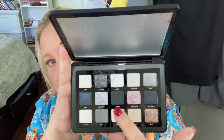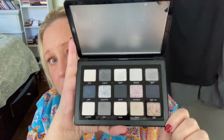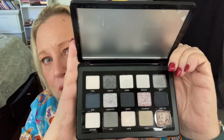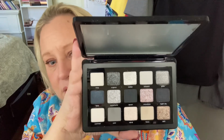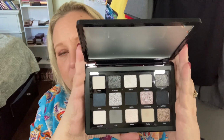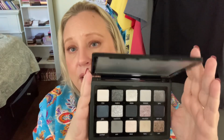Even these colors here that look kind of similar, they translate differently on the eyes. And then you have some icy colors here that you really can't see the difference very well on camera like I can. I'm looking in my vanity mirror here, and I can see a difference in all of the textures and the colors of these, but on camera it just doesn't do this palette justice. When I want a super smoky glam look, I go to Xenon for sure.